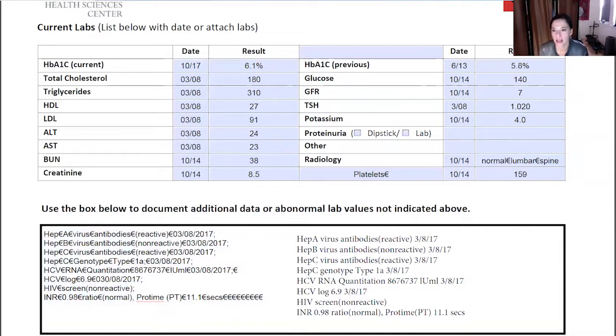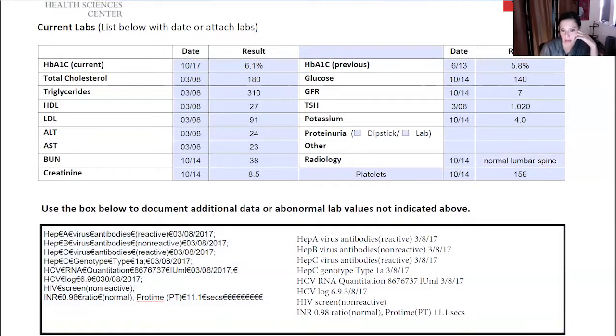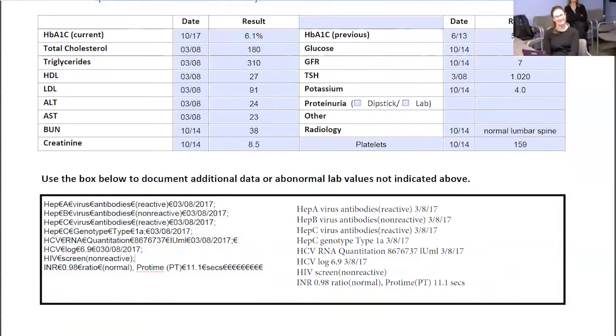Potassium was 4 and platelets 159. So his labs, other than the renal failure, were not significantly abnormal. The bottom box talks about Hep C being positive, Hep A non-reactive, Hep B non-reactive, and then a super high RNA quantitation. This patient was going to go to Hep C treatment, and I wanted to include these labs because we just had the lecture on Hep C, so we can start thinking about what we can order.